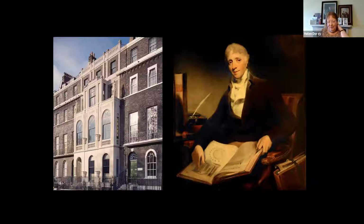And on the left here, you see the facade, and on the right, a portrait of Soane by William Owen in 1805. It's a particular favourite of mine because it shows him as a working architect, with a book open on his knee, a bulging portfolio by his chair, and in the background, more books and an ink pot and quill in a writing box.